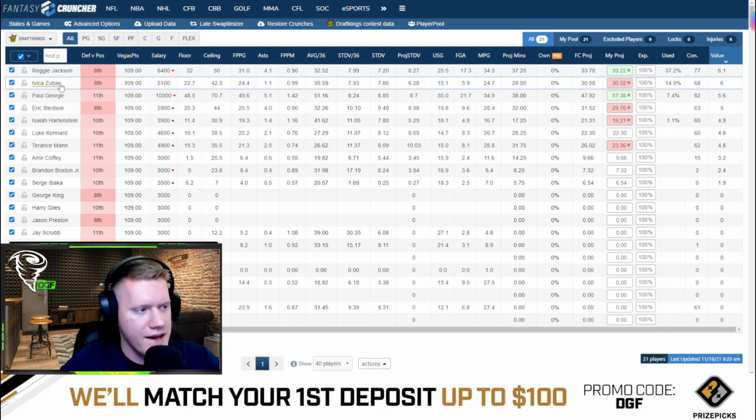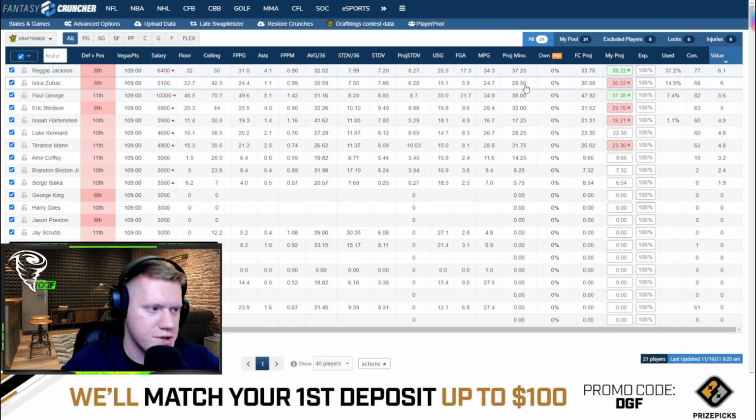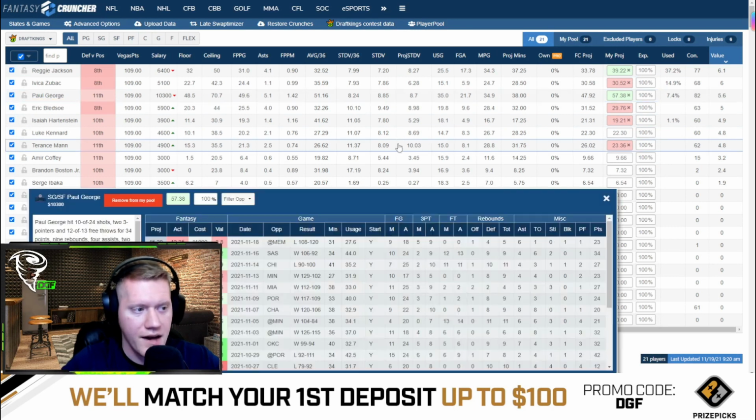Zubac at 5.1K has been very efficient, averaging 1.03 fantasy points per minute since he's been out on the floor. Projected about 29 minutes. It's going to be him or Hartenstein, who always does easily cover their price tag. It really depends on the matchup. But Zubac here at 29 minutes, like him at probably lower ownership at a 5.1K price tag. And then, yeah, I really do like Paul George.